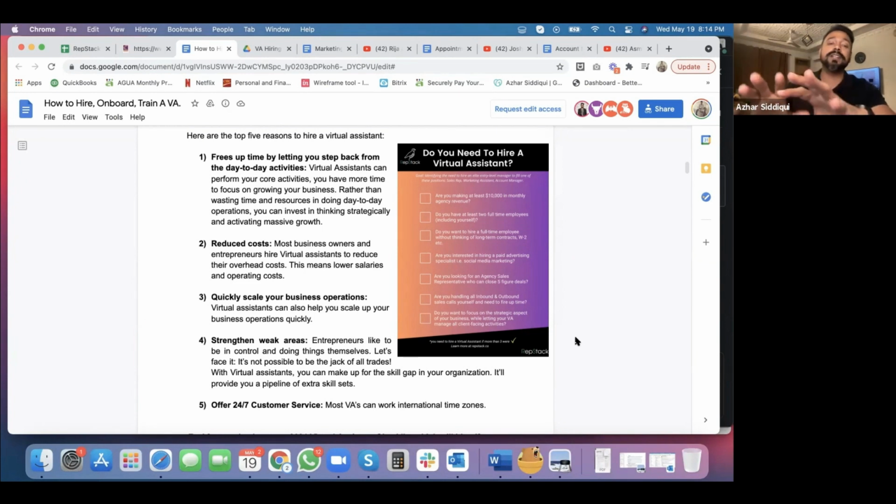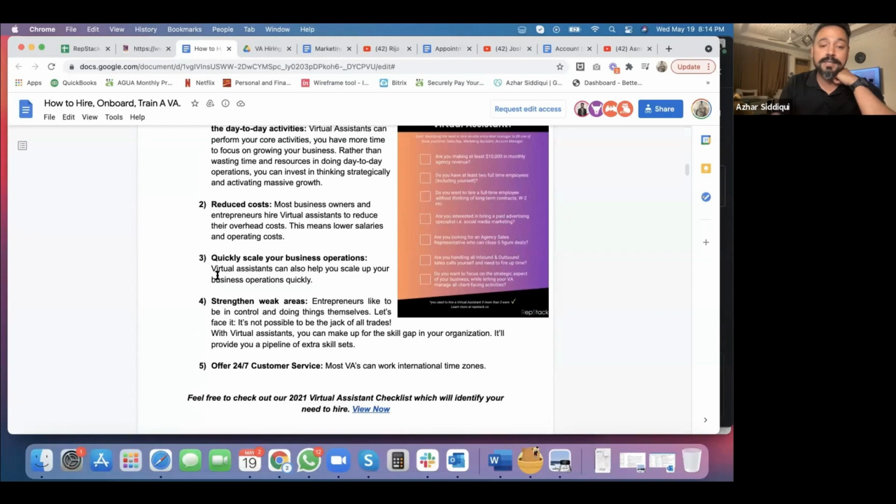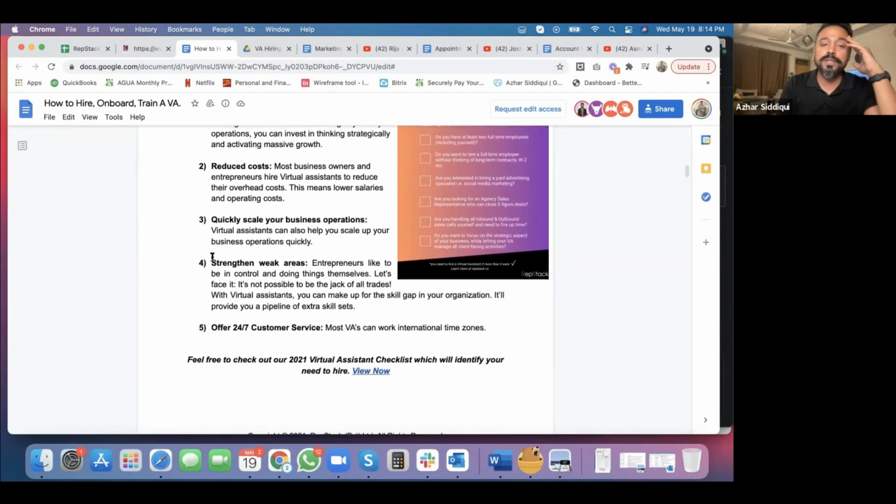So even if you just did this and stepped back, I would say taking the work off your shoulders is worth it, and saves you a ton of not just money, but a lot of headaches as well. And I think your clients would probably thank you for that, because you're not doing everything yourself. Quickly scale your business. Definitely, if you're doing all of these things yourself, or part of these things, then the scale is not going to be there unless you try and offload some of these responsibilities over to virtual assistants.